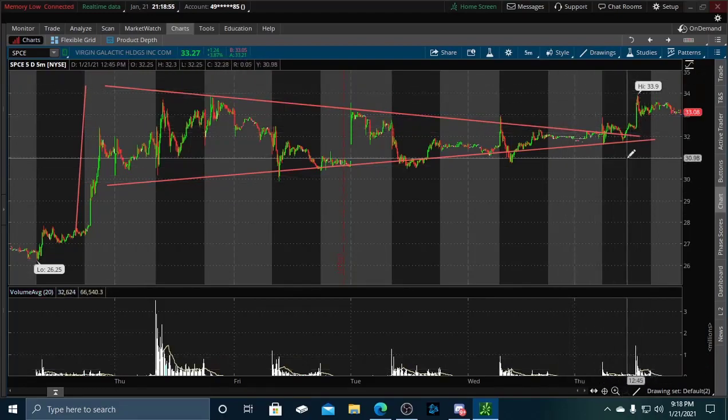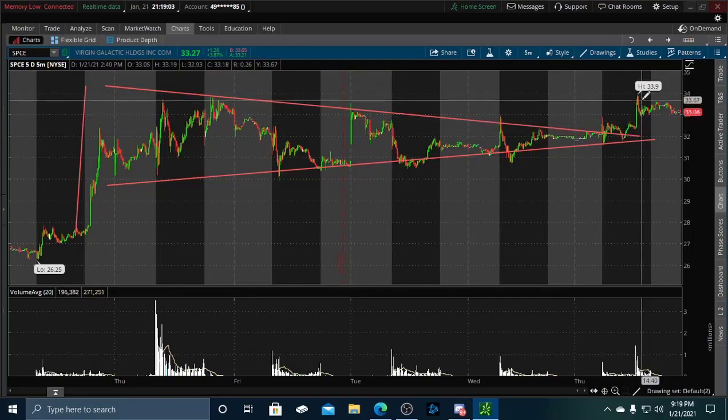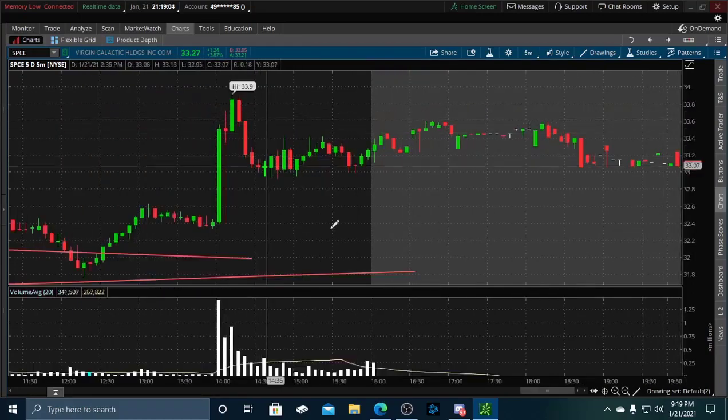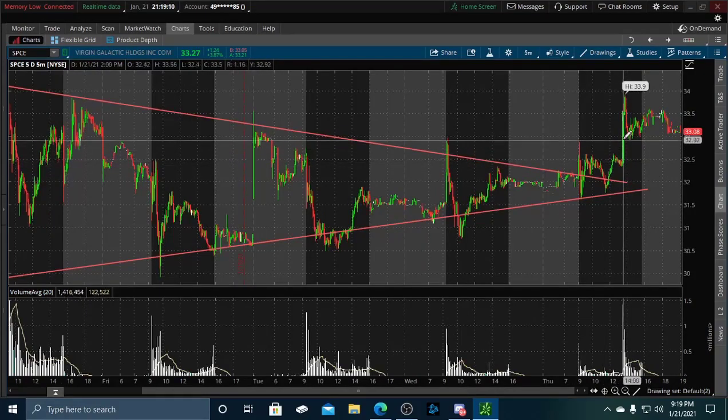So now you guys see what happened. Once the news came out and added to this $33 break, it gapped up pretty well over here before market close, right? You guys see that? Now this play right here, once that news came out, that's where I decided to enter, and this was about a 75% return by the time it reached over here.